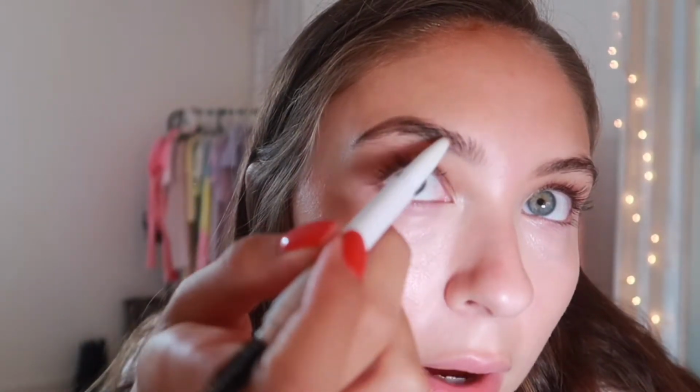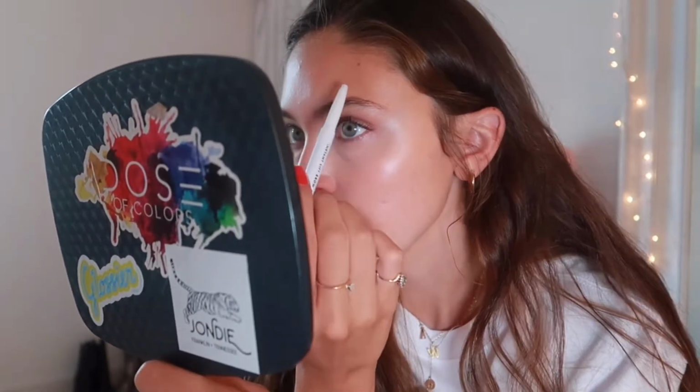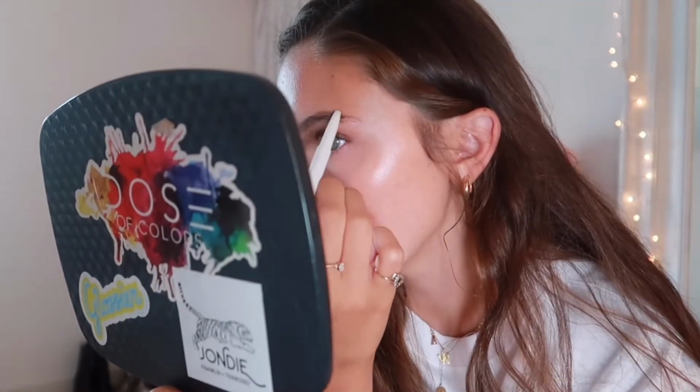I'm not brushing them at all. You can see this is just my natural eyebrow shape. I don't brush it up, I don't brush it down, I don't do any of that. I literally just fill it in how it is, and I barely put any strokes through it. I just want it to look nice and a little bit fuller than it is. Most of the time I'll tint my brows, but honestly I just haven't wanted to recently for no particular reason. So I'm gonna do that, and then I guess we'll move on to eyeshadow.